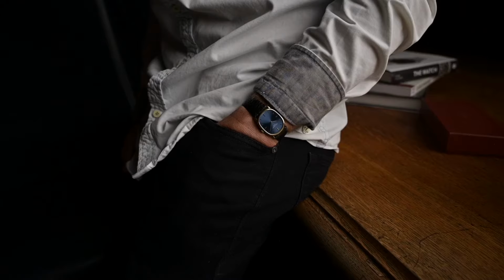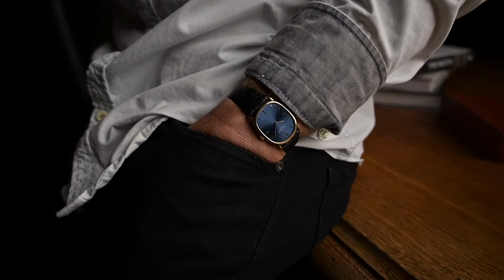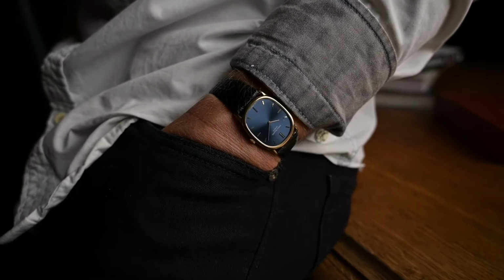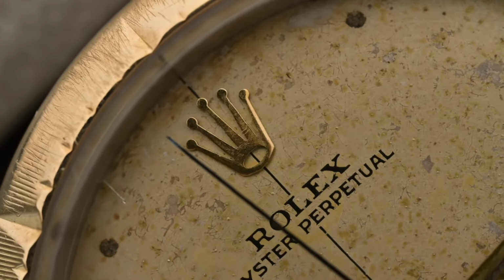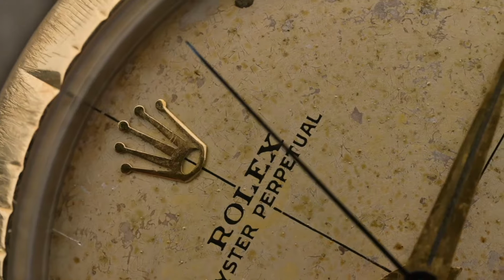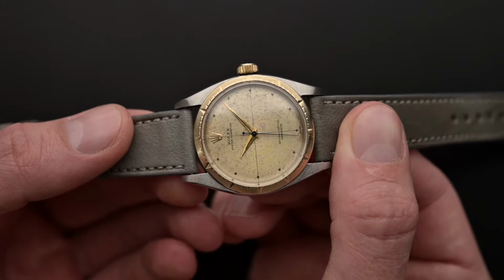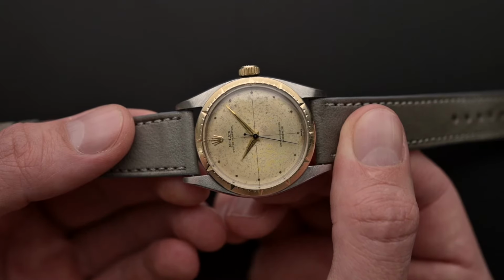Now we arrived at the third point of our main topics, check the service history. Answering this one can be so difficult that it is probably the single biggest challenge in collecting vintage watches. The watch may seem to be running with no issues, but this can be simply sheer luck. And by the time the watch actually starts to show signs of trouble, you may have a major problem on your hands. It's very important that the watch is in good technical condition and fully functional. If not, original parts can be very expensive.